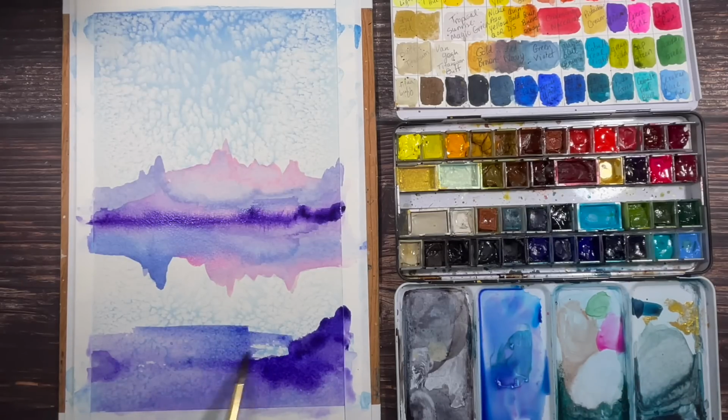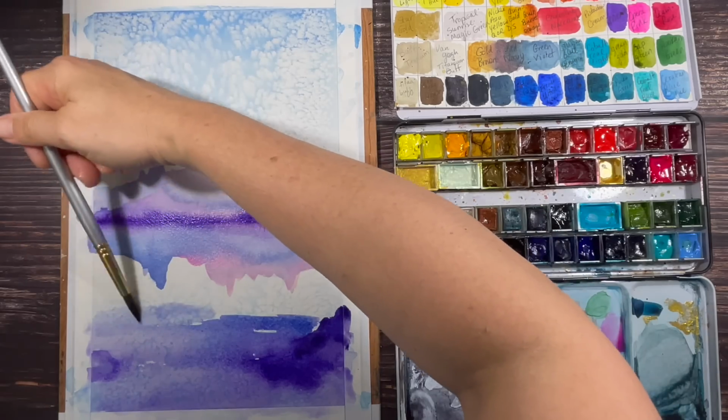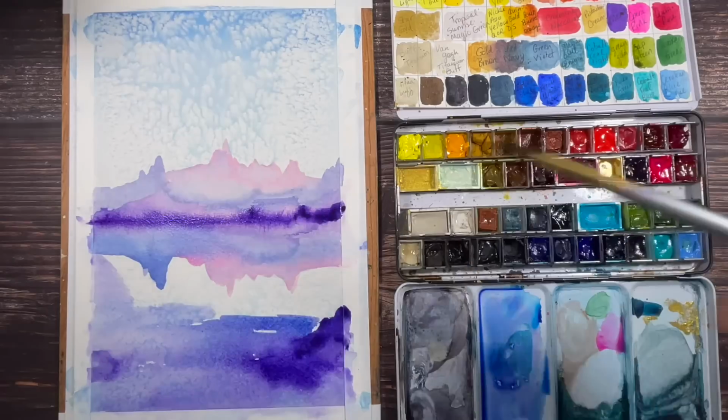I don't want to darken the water too much because it is sort of going to be reflecting the sky above, and right now the sky is pretty light, but I am also going to darken my sky as I go along, so we'll see how things change.